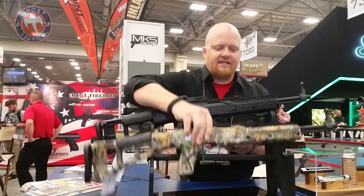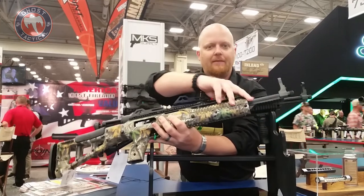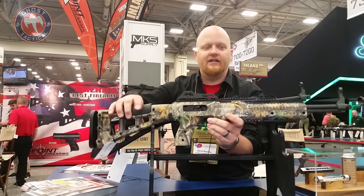With the Edge, it is the same set of the carbine. You're going to get the rubber cheek rest, obviously no flat receiver, we're doing the flat barrel, but you're getting the Realtree Edge camo, which has been a really hot option this year. Everybody is excited about the Realtree Edge.